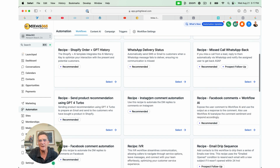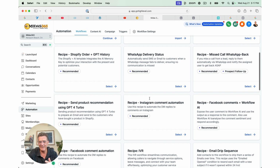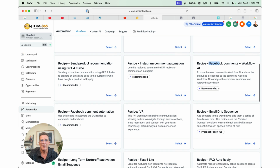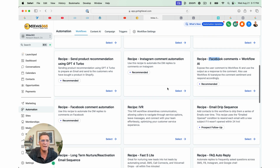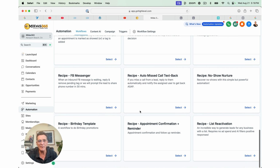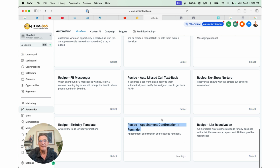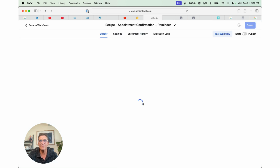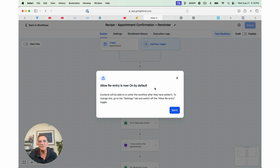There's Instagram comment automation. If somebody comments on an Instagram post, we can respond to them. There are email drip sequences. If somebody responds to a Facebook post or comments, we can do a workflow. There's just all kinds of wonderful recipes that are pre-built, but we're going to do this one here: recipe, appointment confirmation plus reminder. So we'll select that, and allow it to load, and you'll see this thing is all set up for us. I mean, it couldn't be easier than this. This is just so cool.